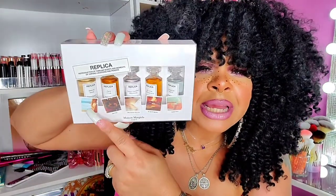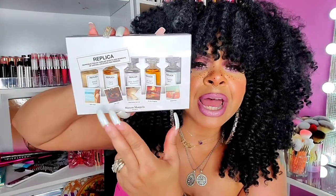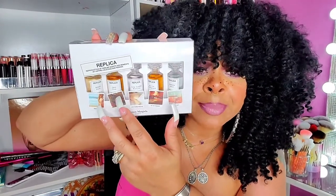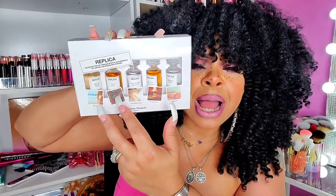So, five come in the set. This one is Beach Walk. This one is Jazz Club. And I know for a fact, these are the two that people buy the most. Like, these have been all the rave for a while.